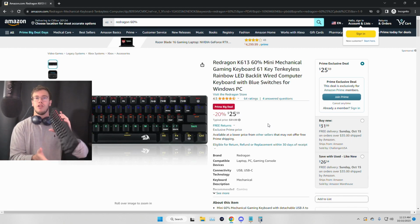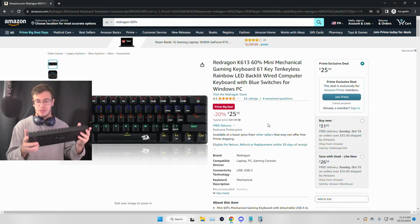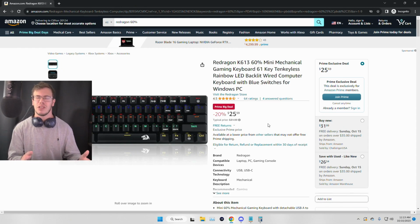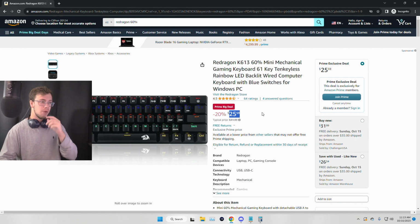I actually used the original version myself, but this is the upgraded model, which still works practically exactly the same. Besides, it doesn't have the number pad, but that's beside the point. This was originally listed at $32, which is still pretty good for a keyboard. But now it's only $26, because we round up here. Honestly, this is pretty good if you're looking for a nice entry keyboard that doesn't break the bank, that can just get the job done.